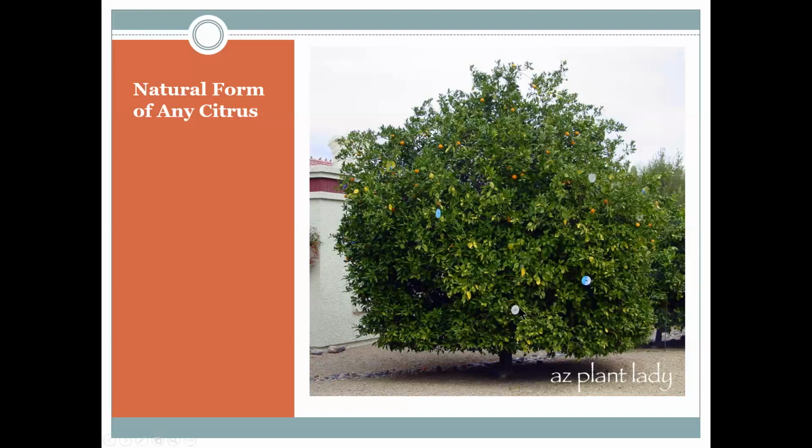So just try to know those concepts about low and shady, and just work with it. You know, you've got to have your space too. You've got to have a tree that's what you want in your yard, but knowing that that's what they're trying to do, let them be sometimes.